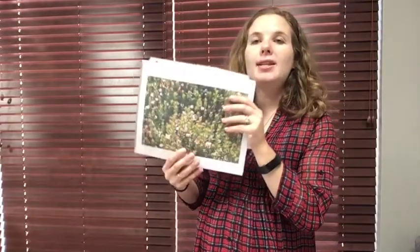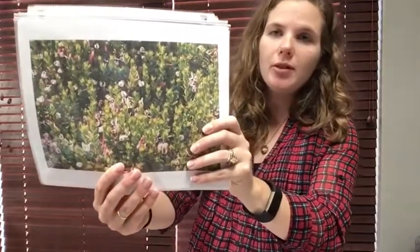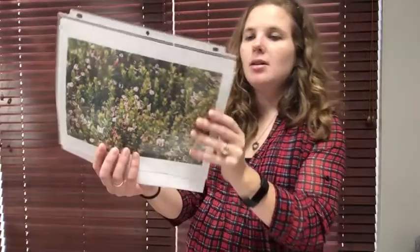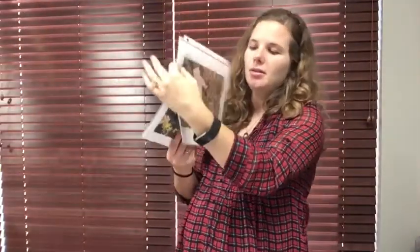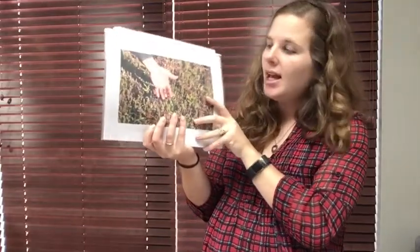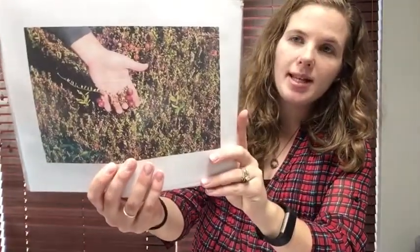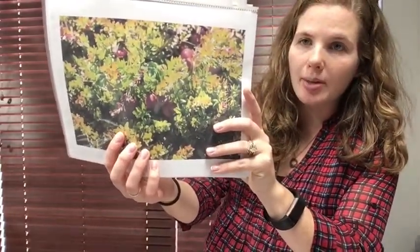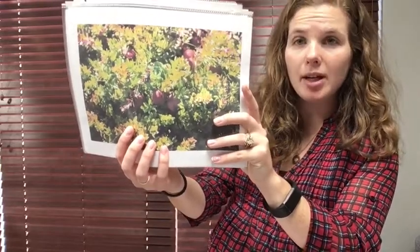Once the plant is starting to grow and get larger, it produces these beautiful pink flowers. Once we have flowers, the flowers will begin to close after they've been pollinated, and we will find berries in their place. The berries begin to grow and ripen. We can find red berries, but there's also sometimes white cranberries.